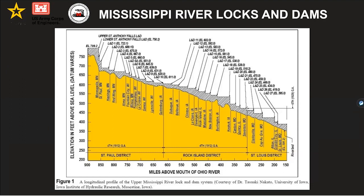All right, so this is a side profile of the locks and dams on the upper Mississippi River. The reason I show you this is we're really going to focus on the far right of this diagram, the St. Louis district, and lock and dams 24 through 26. That's where we've been implementing environmental pool management since 1994.